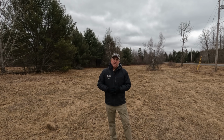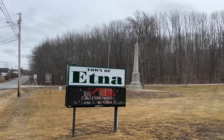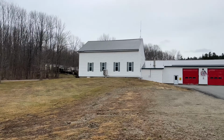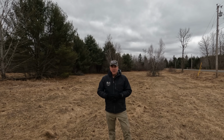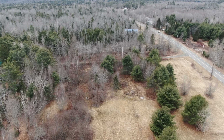We're located here on Dixmont Road in the town of Etna. Etna is a small town of about 1,226 people, according to the last census. And believe it or not, this town was named after a stratovolcano in eastern Sicily, Mount Etna. So the first lot we're going to look at here today is 2.32 acres.